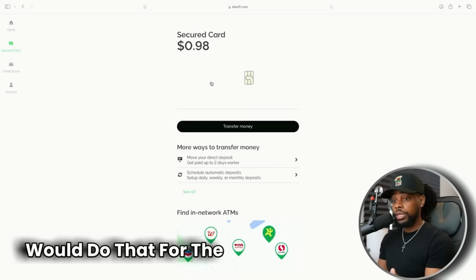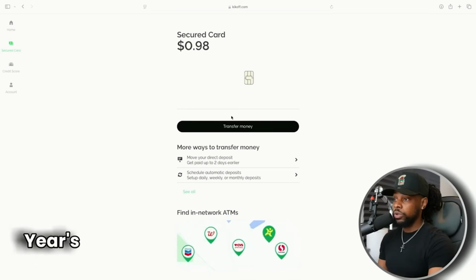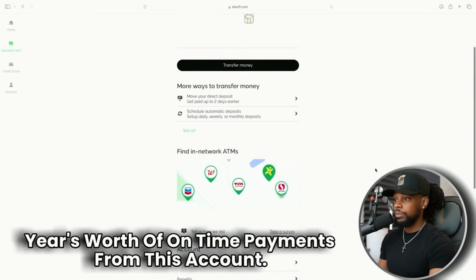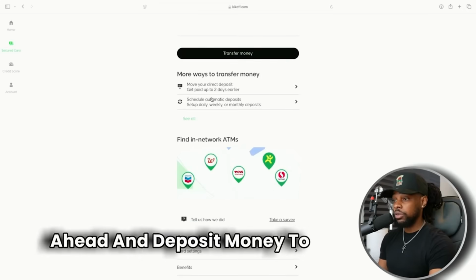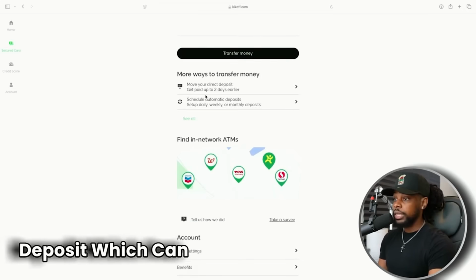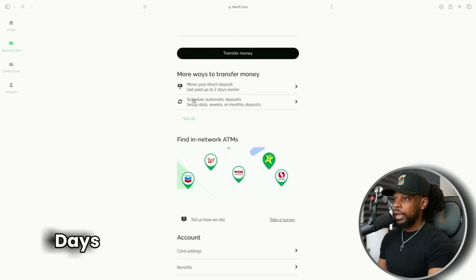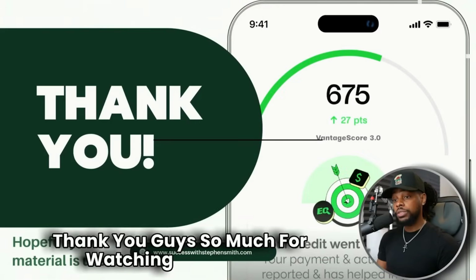And I would do that for the whole year. I stopped that after year 1 and I got a year's worth of on-time payments from this account. There's so many ways that you can go ahead and deposit money to this secure card. You can move it from your direct deposit, which can take 1 to 2 days, and you can schedule automatic deposits.